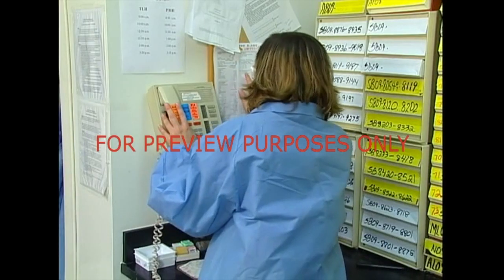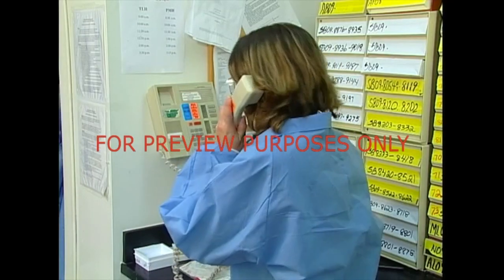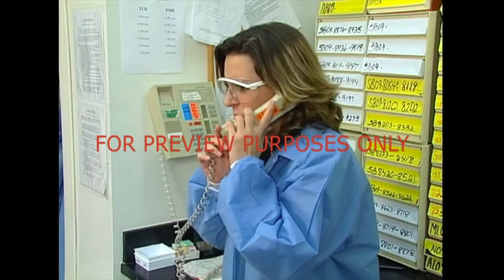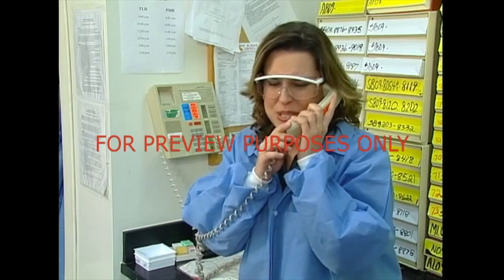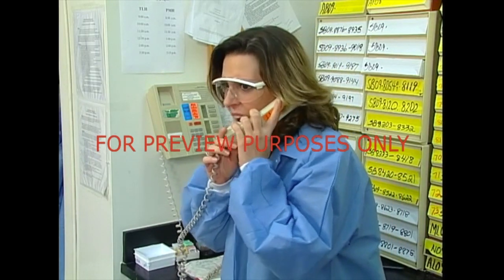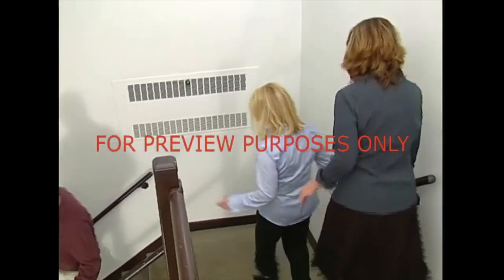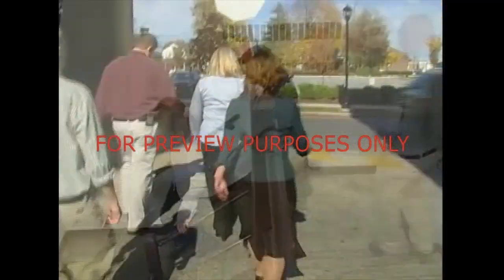If there's an accident in your lab, it's vital that you know what to do. Review your facility's emergency procedures. You may need to dial 911 or alert on-site emergency responders. Walk every inch of your evacuation routes. It's important to know what areas you'll be going through.